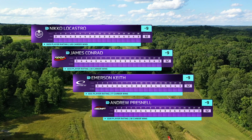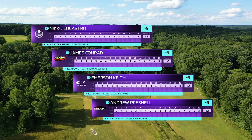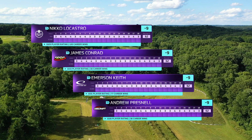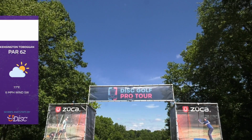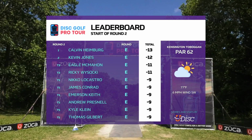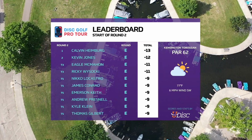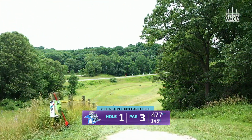Yeah, we have Nico Locastro, James Conrad, Emerson Keith, and Andrew Presnell. 4 different companies being represented on this card. Should be a blast, and a lot of differing play styles. And as you can see, our lead card all shot in the double digits, 2 11 under pars, a 12 under par, and a 13 from Calvin Heimberg. And let's see if this card can catch him today.